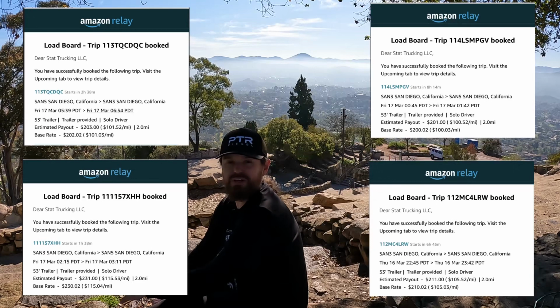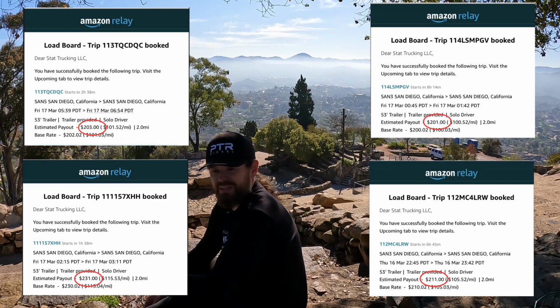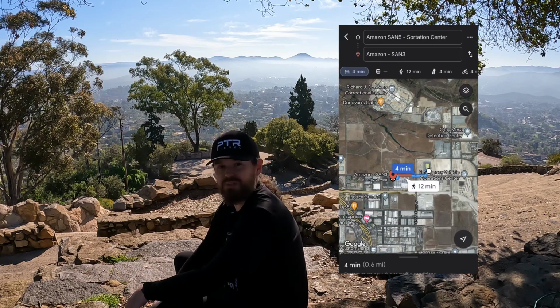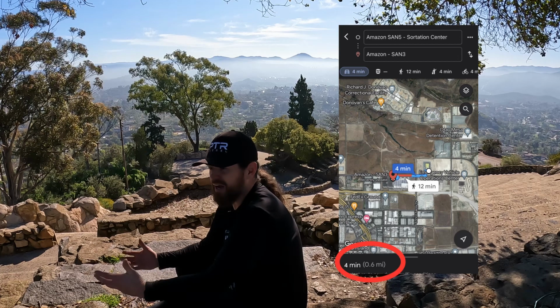But basically, the breakdown on last night is this. I was fortunate enough to get 4 of those move-the-trailer-across-the-street loads for $200 a piece. I know on there they say it's 2 miles. It's 0.6 miles gate to gate. If you don't believe me, Google Maps says the same thing. I mean, Sand 3 to Sand 5, 0.6 miles. But I still had 8 hours on my drive clock after I did the 4th one.